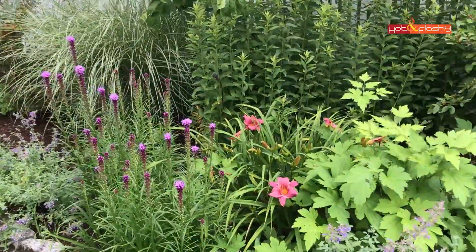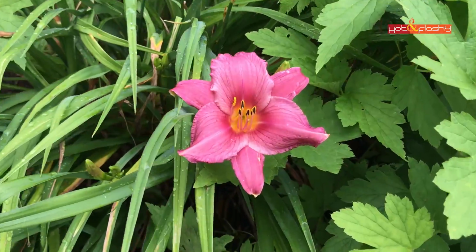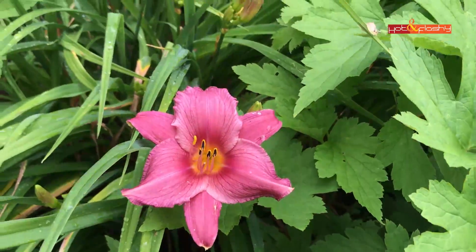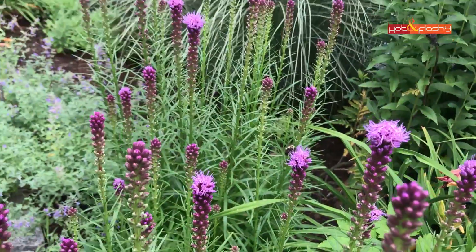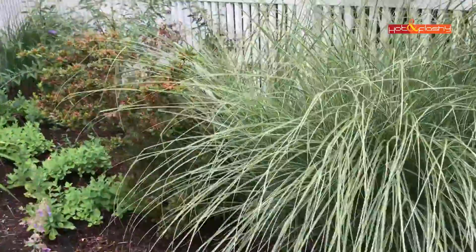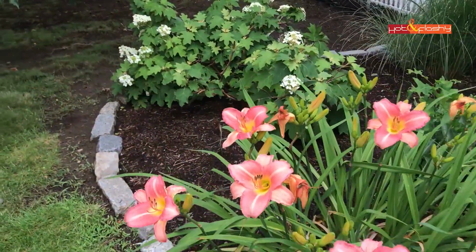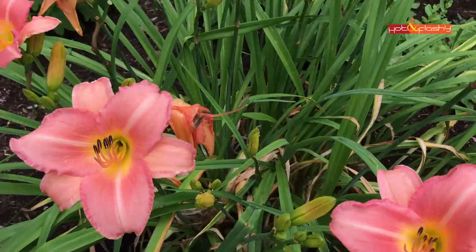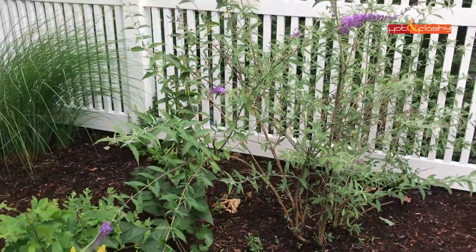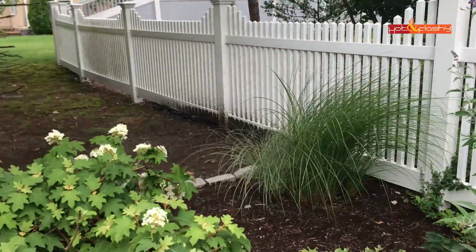Around the corner there are asters in the back, some liatris, and a pink daylily. She's so pretty. I just love that one. The liatris adds some height and texture. There's some pampas grass, another daylily. This one's more peach toned. There's a butterfly bush in the back and my oak leaf hydrangea here in the front.